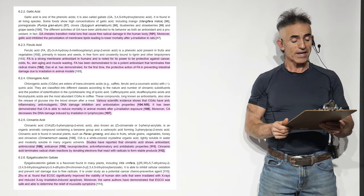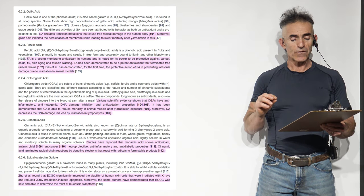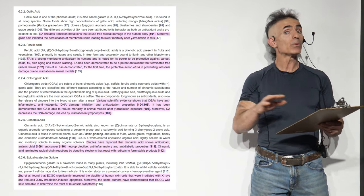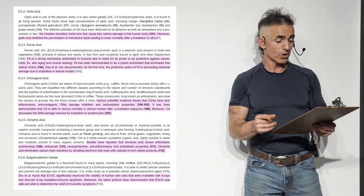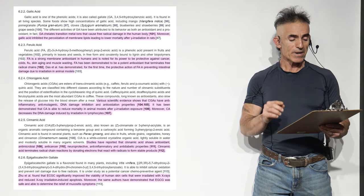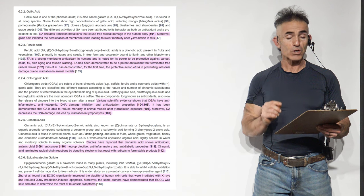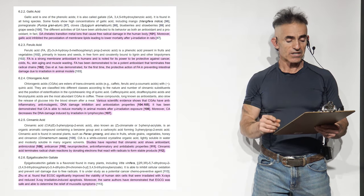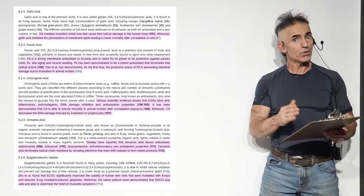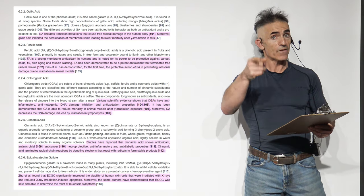To proceed forward, folic acid. Major up-and-comer. It's a strong membrane antioxidant in humans and is noted for its power to be protective against cancer, colds, flu, skin aging, and muscle wasting. Many people haven't even heard of folic acid, but it is a rising superstar. Folic acid has been demonstrated to be a potent antioxidant that terminates free radical chains. And the study, which you're seeing quoted, like 102, has demonstrated for the first time the protective action of folic acid in preventing intestinal damage due to radiation in animal models. Again, pilot study, promise. Future human studies can be conducted to confirm the information, but the researchers did a wonderful job accumulating all this data for you to review and for future research.